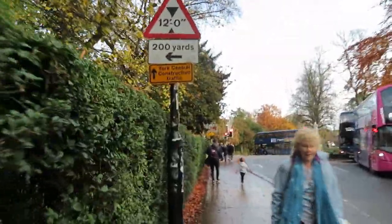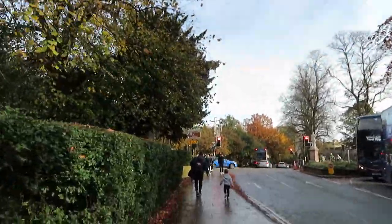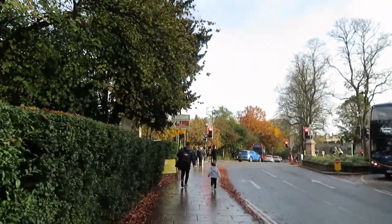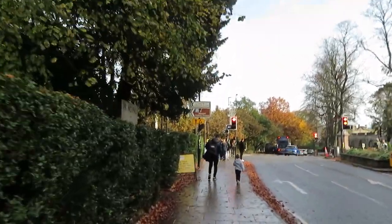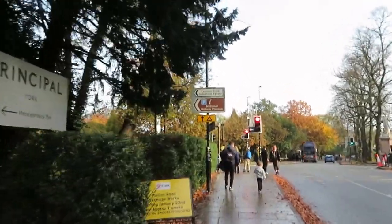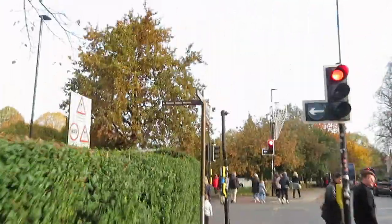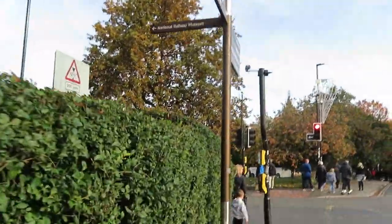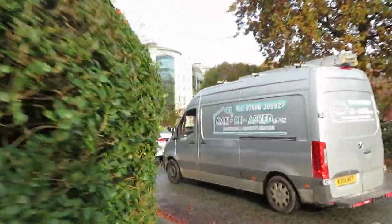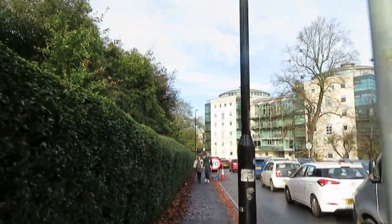Well, there is a sign there I've just seen for the National Railway Museum. So it must be. I'll soon recognise it because it goes underneath a big long tunnel, underneath the railway. It also says Lehman Road Industrial Estate, and there's the sign for the National Railway Museum. So we've got to be right. Away we go.